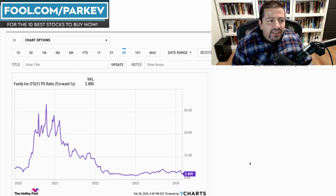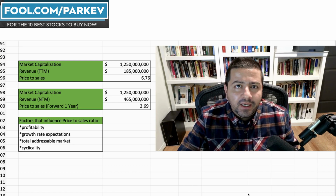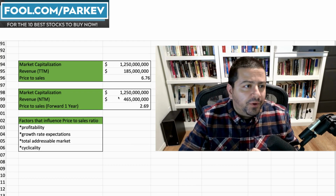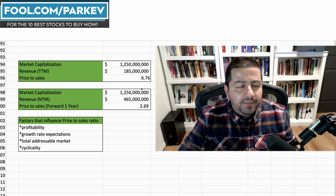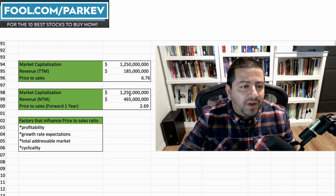Lastly, let's look at its valuation, and I want you to understand why the forward price to sales is important. The price to sales ratio measures what you are getting for the price you are paying in terms of sales. So what are you getting for every dollar in sales that you're paying? For example, in this first example, the market capitalization is $1.25 billion, and the sales for the previous 12 months were $185 million. That means you're paying a price to sales of 6.76. Similarly, if you look at the expected next year revenue, you would be paying $1.25 billion for $465 million in revenue expected, and that would mean the forward price to sales ratio is 2.69.